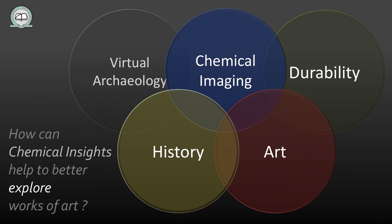But if we want to talk about the relation between chemistry and art, and more specifically chemical imaging and art, then these conservation questions come up. But of course, there are also a lot of historical questions that arise, because objects which you encounter in the arts usually are or can be quite old, 100 years old when it's a painting by Van Gogh, but maybe also 400 years old when it's a painting by Rubens, or 2000 when it's a Roman fresco, or even older.